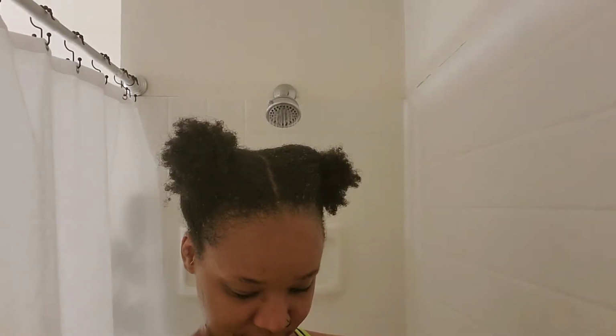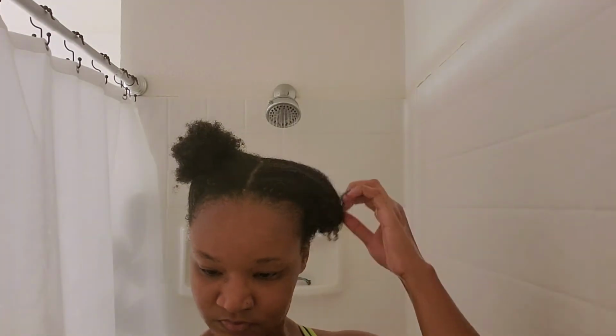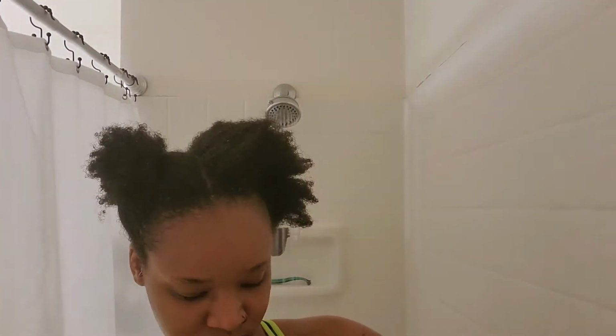So as you see, I'm just working the back part of my hair, getting that detangled and massaging it into my hair, rinsing it out, and I was trying to get the soap part in, trying to work it in. So I was wetting it and trying to get it in, but for some reason it just was not working. And then I was reading the label to make sure that's what it actually said it was supposed to do, and clearly it did not work for me.